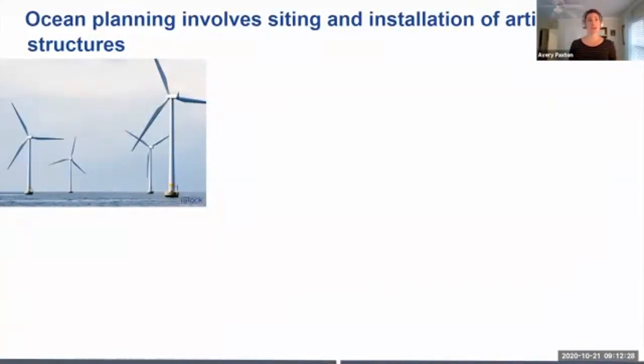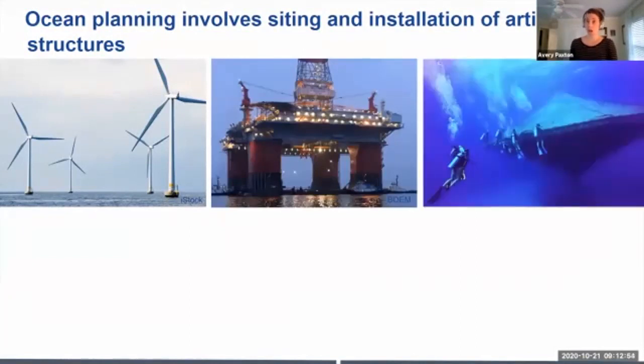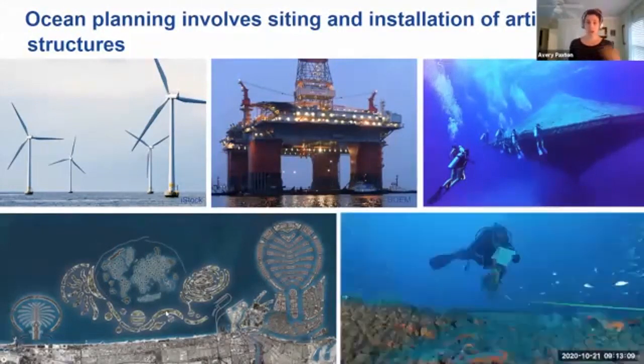When we think about ocean planning, it involves decisions on how different spaces in the ocean are used. One of the big things that this includes is the siting and installation of artificial structures. And as we know, these come in many different shapes and sizes. They can include renewable energy infrastructure associated with, for example, shown here, offshore wind. They can include oil and gas infrastructure, aquaculture infrastructure, as well as this kind of extreme example in Dubai, shown here with this aerial photograph of human-made islands, which you can see are these complex geometric shapes. And then artificial reefs as well fall into this ocean planning puzzle.